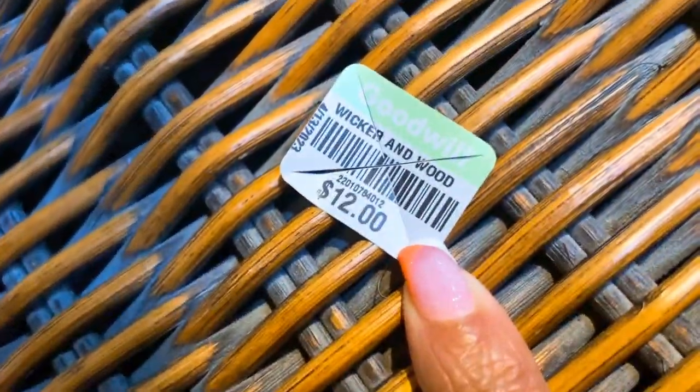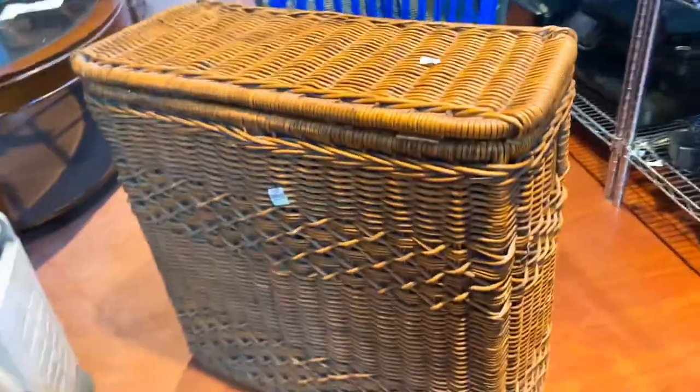Okay, guys, so look at this, nice. Oh, shoot. Oh my God, this is so nice. I'm definitely getting this. It's $12. And it has a double-sided section. And it's wicker. And yes, this buddy is coming home with me. I am so excited. Look at the quality of this wicker basket. Oh my gosh, yes, it's beautiful. It's gorgeous. And it's mine.